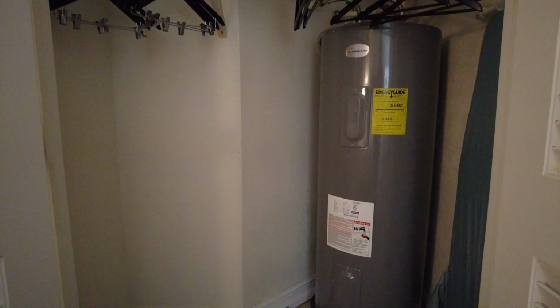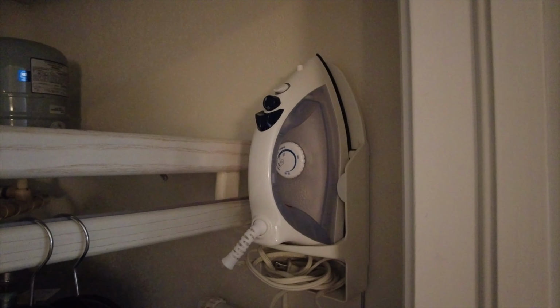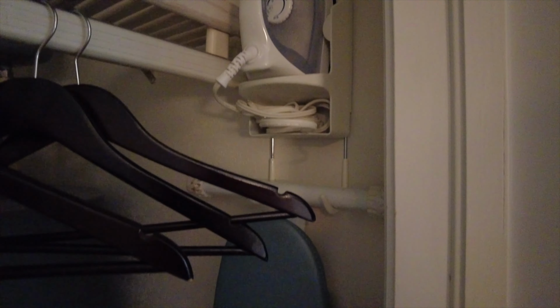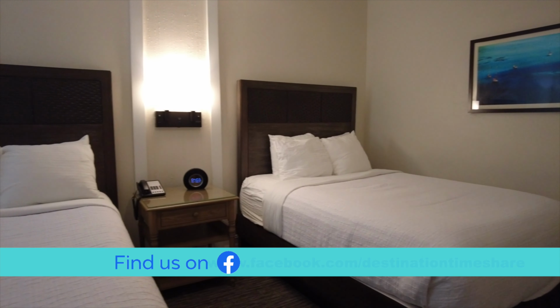Over in the corner of the bedroom here, you also do have a pretty good sized closet. The one thing we did notice that was kind of strange, this closet was also home to the water heater. So you have to hang your clothes up here in front of the water heater, but it's also where you'll find the iron and ironing board.